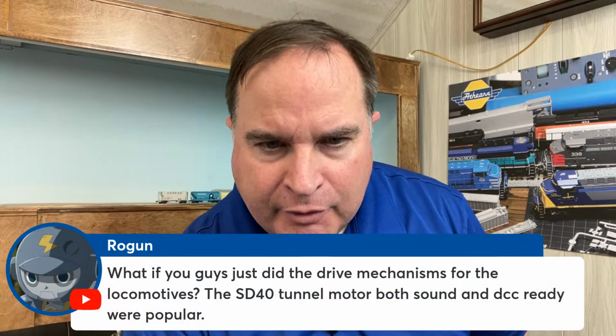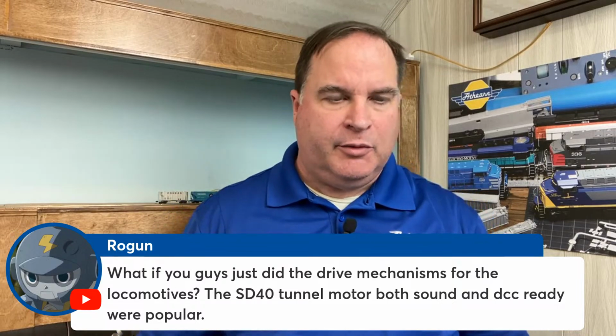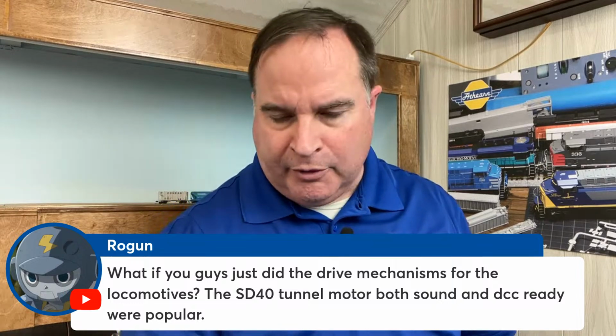Rogan, interesting. We actually did this. What if you guys just did the drive mechanisms for the locomotives? The SD40 tunnel motor, both sound and DCC ready, were popular. We actually tried that. And I do believe, I'm just going by sheer memory, it was the SD40.